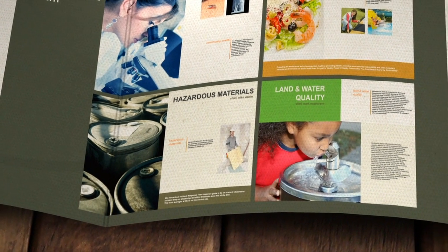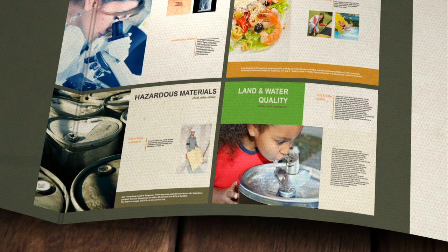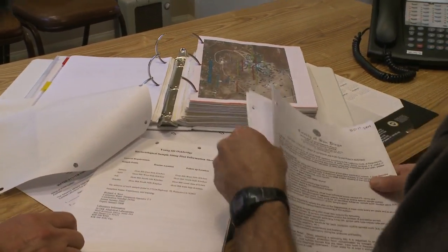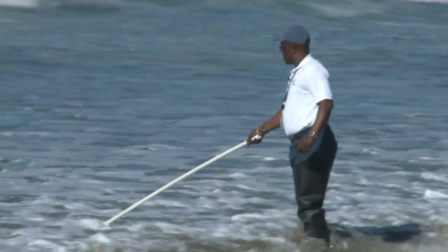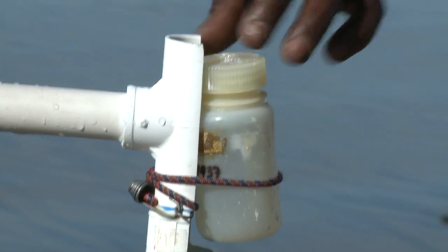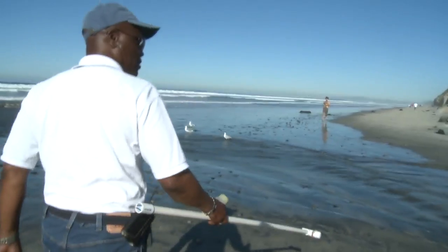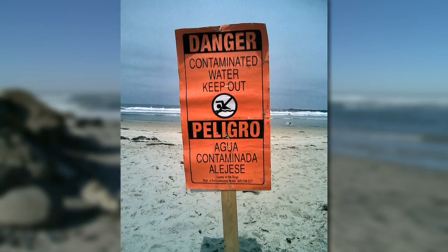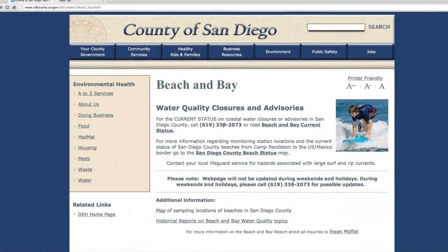The fourth and final division of DEH is Land and Water Quality. The Land and Water Quality Program is made up of professionals that are passionate about protecting public health, protecting groundwater resources, being ready for disaster response. Really, it's to ensure that our land and our water quality resources are being protected. One very noticeable part of the Land and Water Quality Division is the testing of water at the beach. We monitor water quality at the county's beaches. We let the public know when and where it is safe to swim. We post signs at the beaches, update our website and telephone hotline.